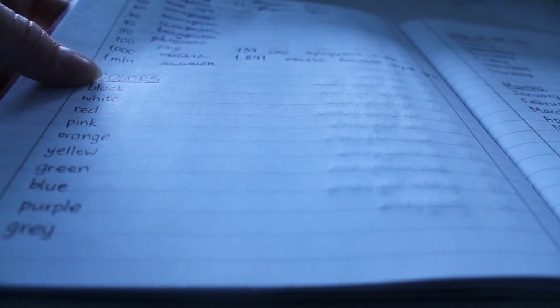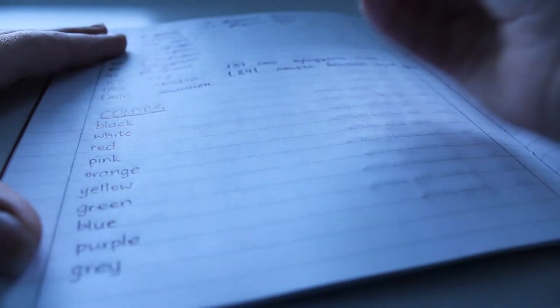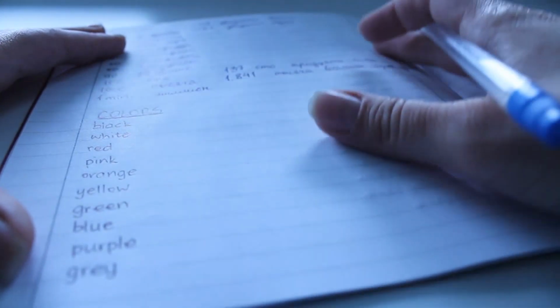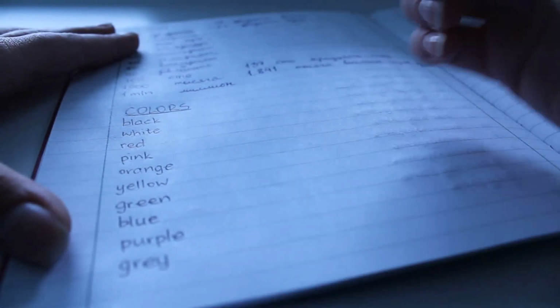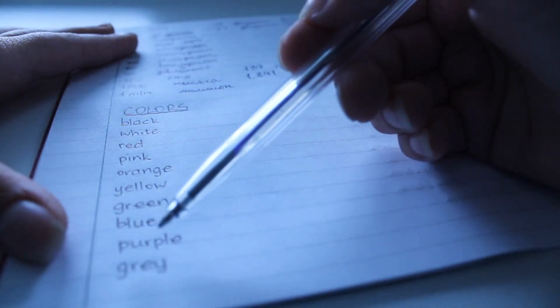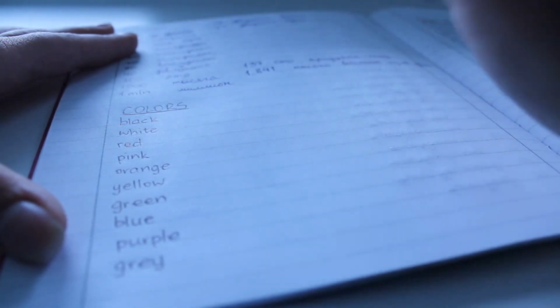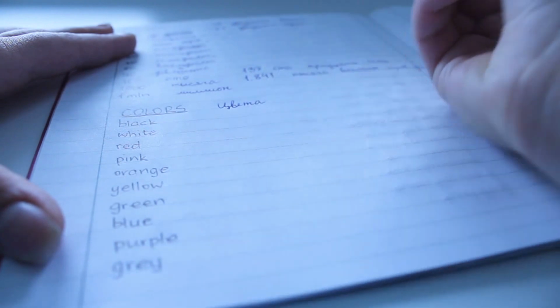In my opinion. So next that we're going to cover is going to be the colors, and I think I skipped some. Well, I had them here, so yes, that's okay. Black, sorry, colors would be цвета.